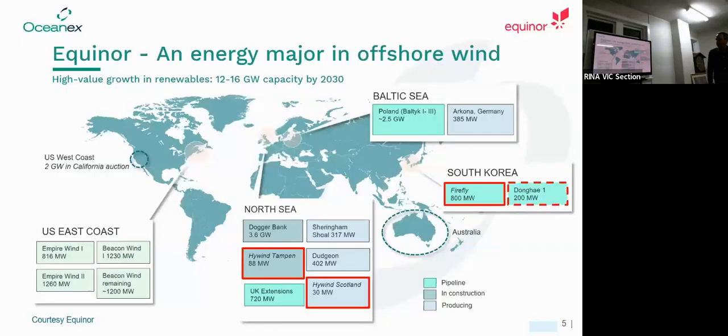Equinor are historically an oil and gas development company. They've been around for over 5 decades, but they started focusing on offshore wind, and particularly floating offshore wind, about 20 years ago, so very early. They recognised this as a key part of the energy mix into the future. So they have really high growth expectations: 16 gigawatts of capacity by 2030, which really isn't that far away in the big scheme of things. They have some large projects around the world, the largest being the Dogger Bank project, 3.6 gigawatts in the UK in one project.